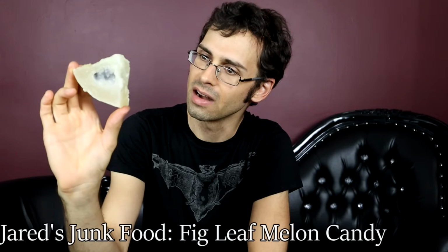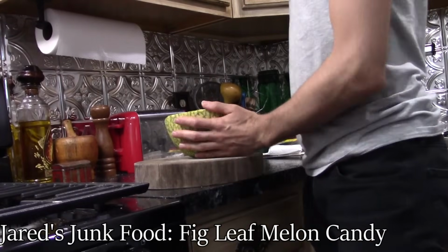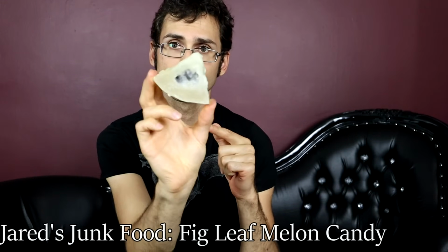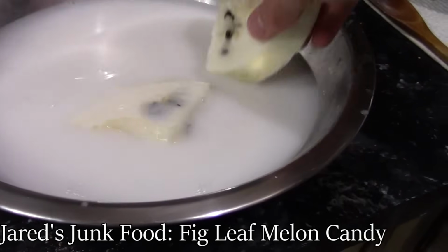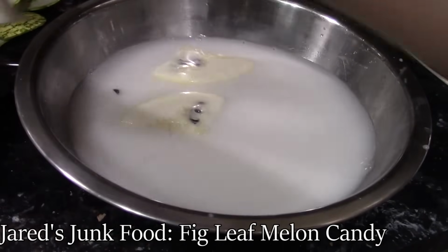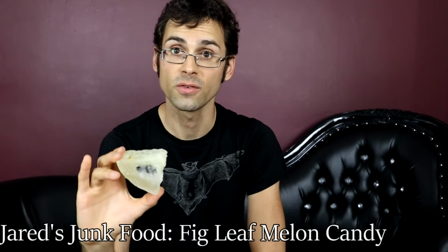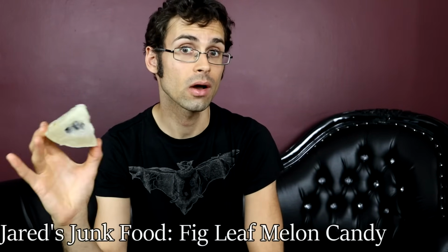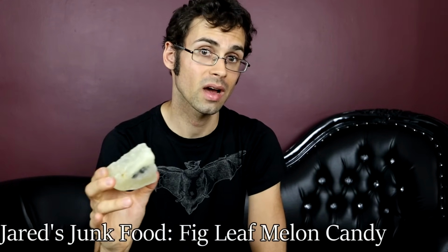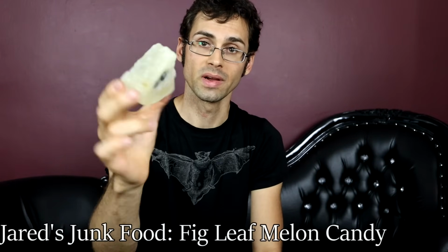This is a very interesting sweet, and how you make this is that you take the fruit, you cut it up into chunks, let it sit for 24 hours in a solution of water and lime. After 24 hours, you boil it in a sugar solution for an hour. Then you take it out and you let it rest for 24 hours. And then you repeat that process 3 times. Then you let it dry out and you're left with this.